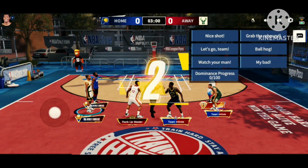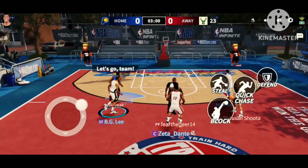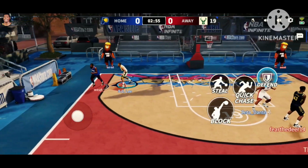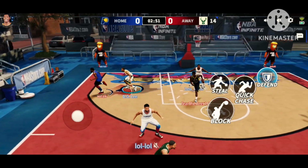All the players are ready. Get ready for the game to begin. The offense is moving up the court. He steps back to create space. Nice pick and roll.